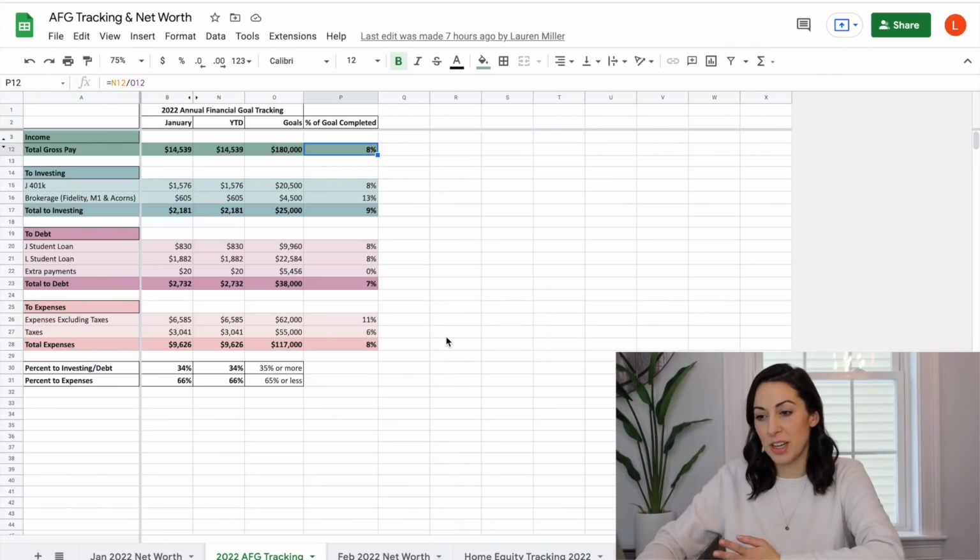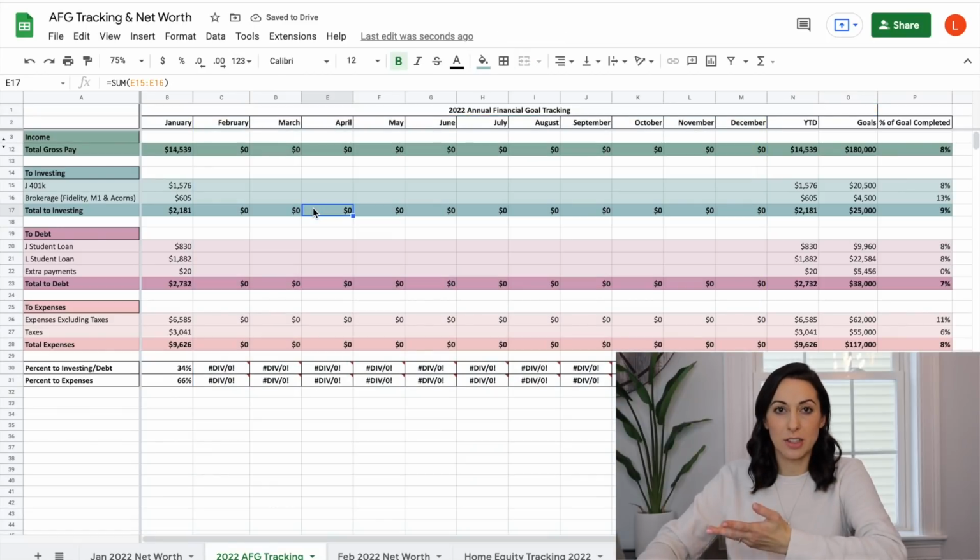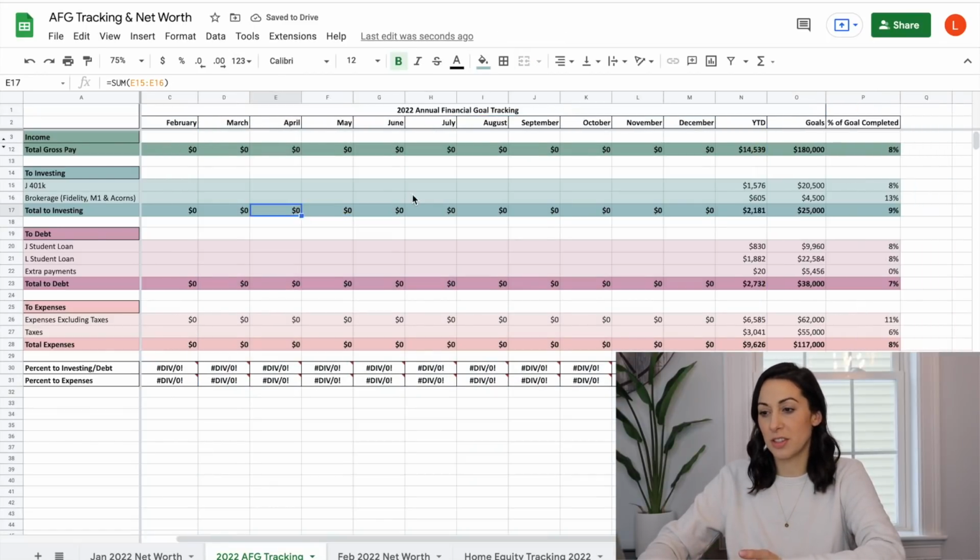All right, so let's take a look and see how we did in the month of January 2022. So this is my annual financial goal tracking spreadsheet. Let me pop it open. I just hide certain columns when I'm doing the video because it's easier to read.